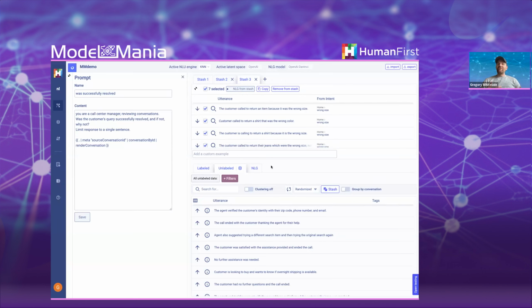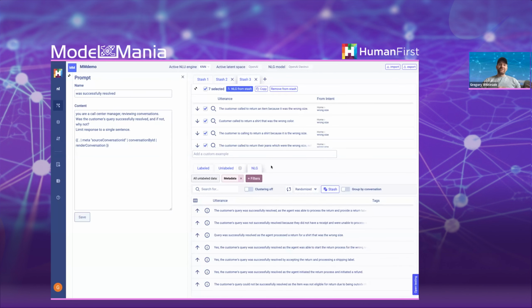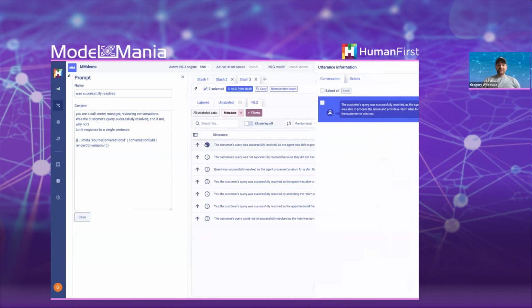And you can think of the types of queries that you can run here. You could say, did the agent ask this type of specific question that he's supposed to in this kind of scenario? What was the personally identifiable information for all of these customers that had this type of problem? So you see here, I have my output. And if I explore it, the customer's query was successfully resolved.